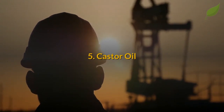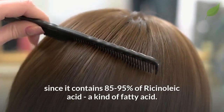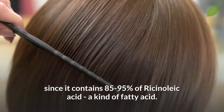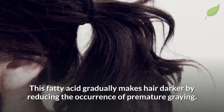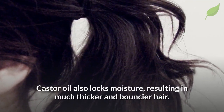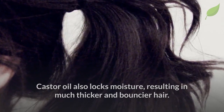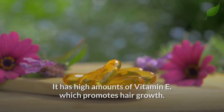Number 5. Castor oil. Using castor oil can make hair thicker since it contains 85 to 95% of ricinoleic acid, a kind of fatty acid. This fatty acid gradually makes hair darker by reducing the occurrence of premature graying. Castor oil also locks in moisture, resulting in much thicker and bouncier hair. It has high amounts of vitamin E, which promotes hair growth.